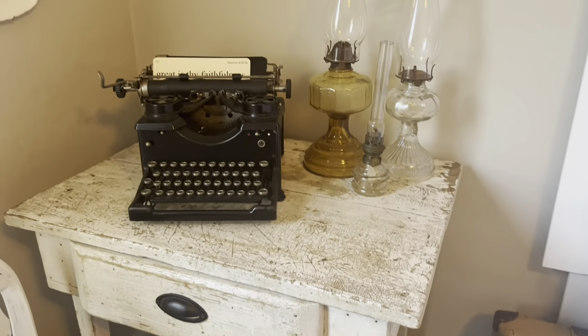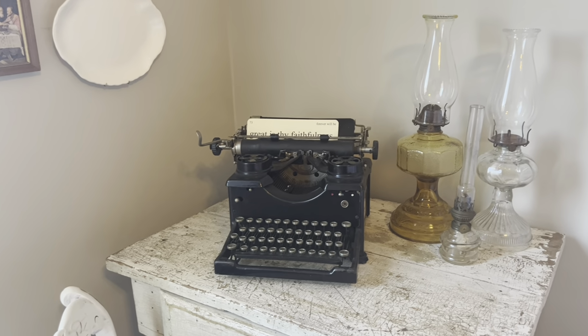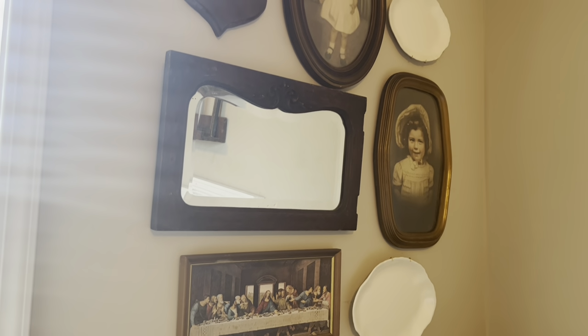But I just kept it simple over here. I've got a vintage typewriter, a collection of my oil lamps. And then I have another gallery wall. Surprise, surprise. Y'all know I'm obsessed with those.